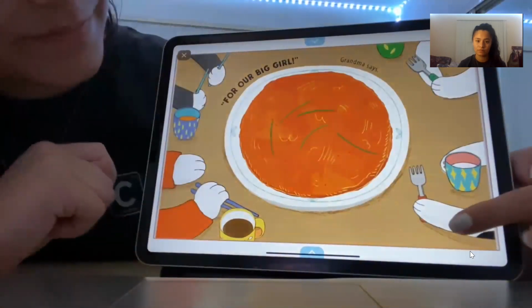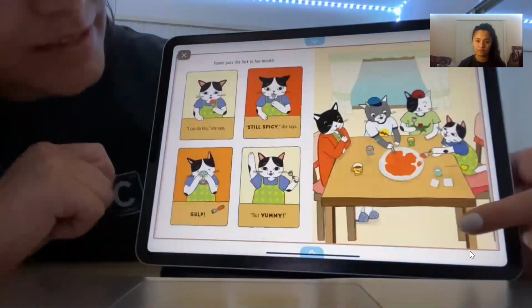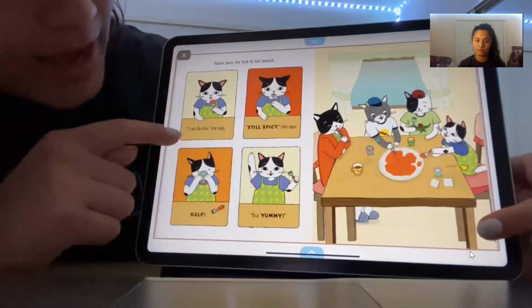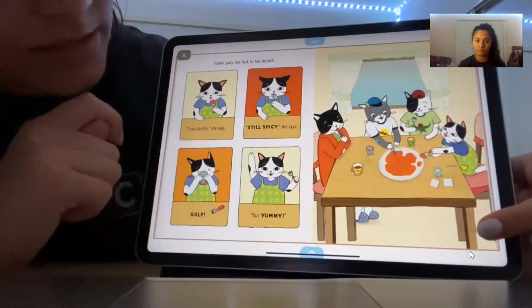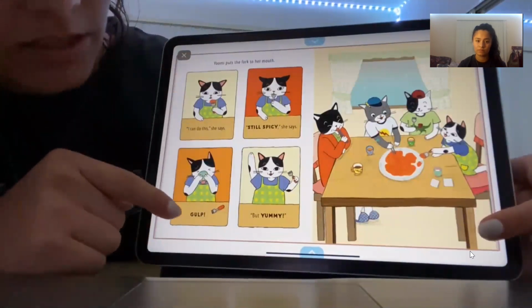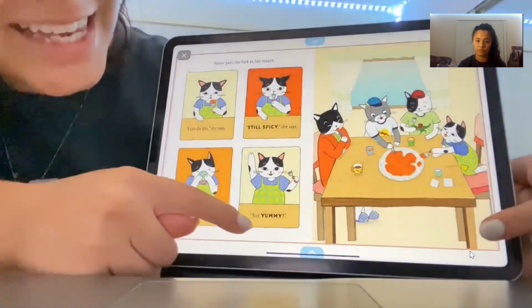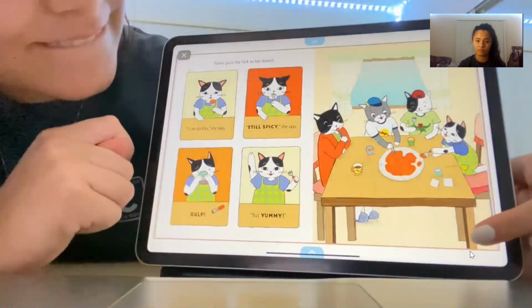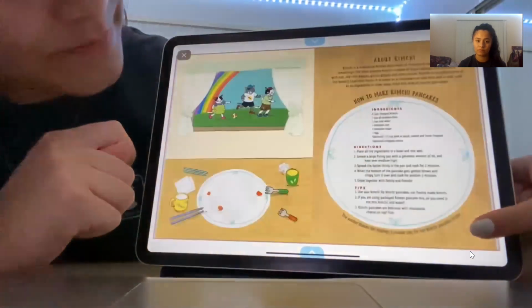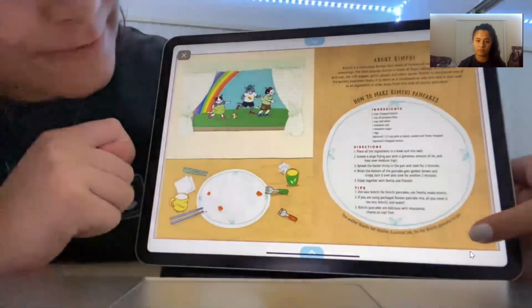Yum. Yumi puts the fork to her mouth. "I can do this," she says. "Still spicy," she says. Gulp. "But yummy!" She enjoyed the kimchi pancake. The end.